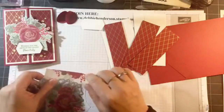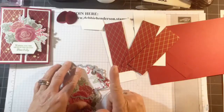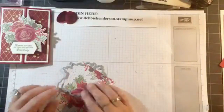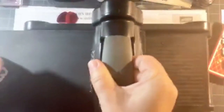So the first thing I want to do is get rid of the die cutting. Wait, let me think for a minute. Yeah, I'm going to do the die cutting right now only because I'm going to have to do it for the 3D project also, but I don't want to show you that one right off. So let me bring the Big Shot in.